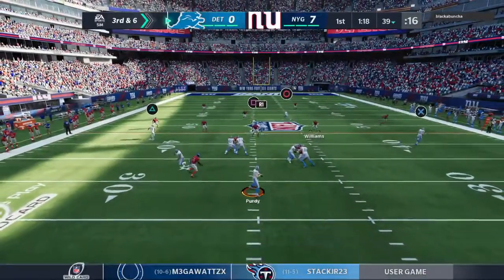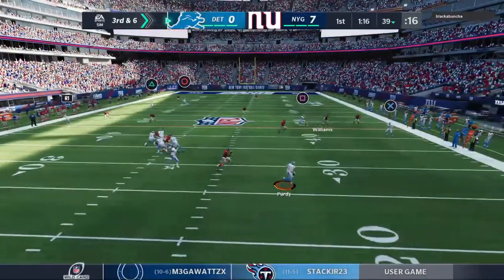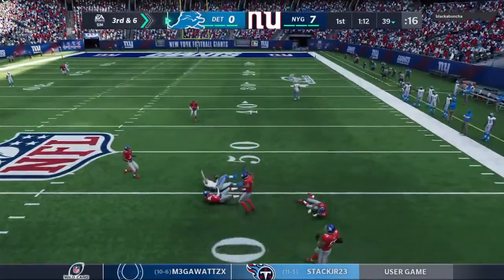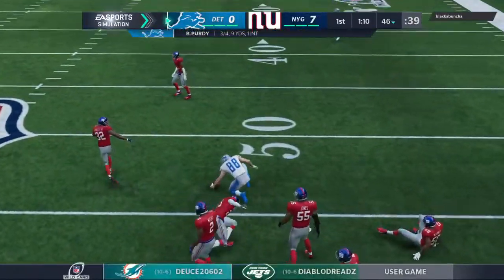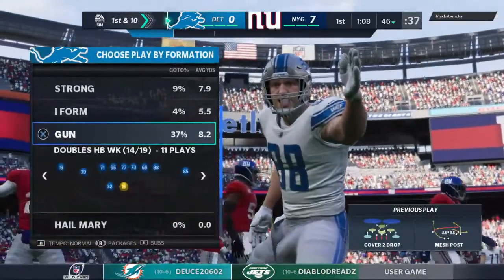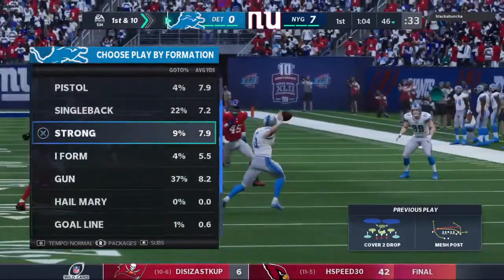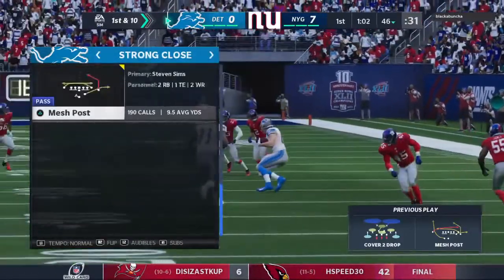On third down, he'll drop to throw. Eluding the pressure right. Catch is made by Hockenson, the tight end. And he is going to have a Lions first down as they're able to get the third down conversion. His first catch of this wild card game, and it's good for a first down.